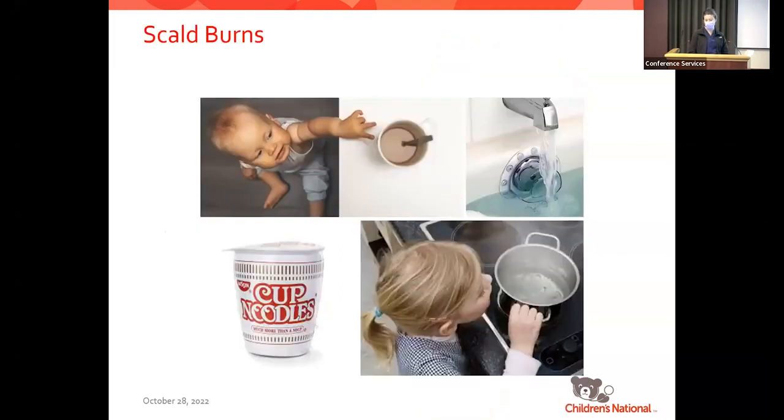So I mentioned common causes. Scalds are one of our most frequent. We see soup, tea, coffee, hot water, baths, cup of noodles. Cup of noodles is actually really popular. And a common pattern that we see for kids is like this baby. A lot of families are cooking, there's something on the counter. Toddlers are curious, they reach up, they pull something down, it gets their head, their face, their chest, their upper arm. Very, very common.